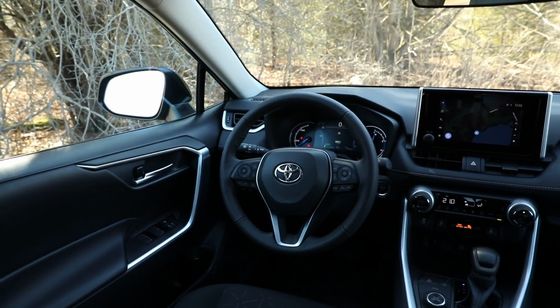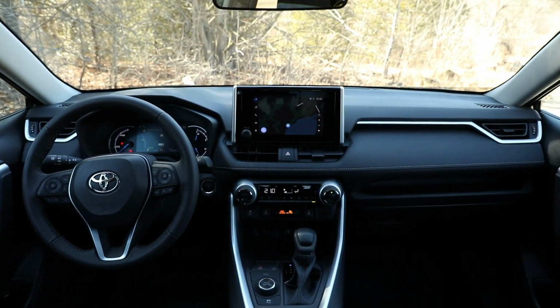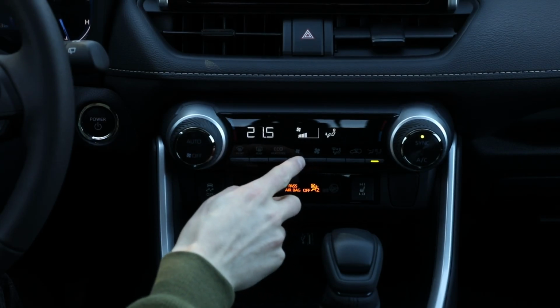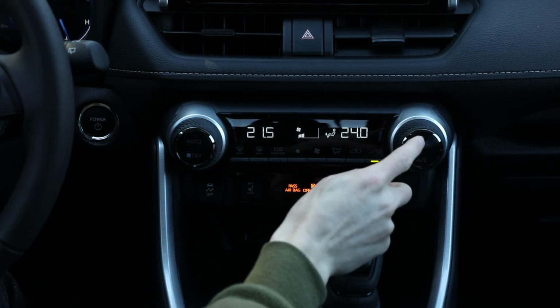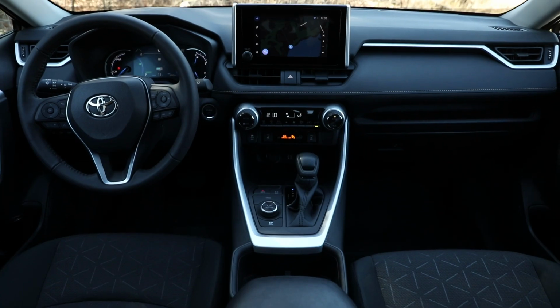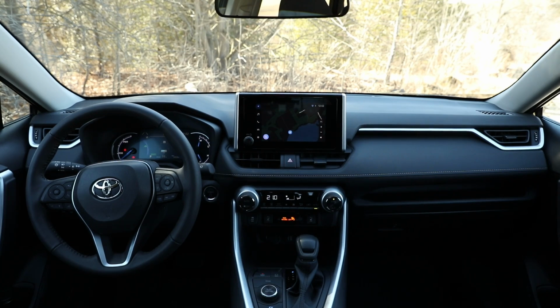Now, the other thing you notice inside the RAV4 is that the interior is kind of boring. It's utilitarian. It's very functional. Just like the Mazda, I give high grades for how it works. I can adjust the HVAC, I can adjust my seat, I can adjust the radio. All the common functions are super duper easy in the RAV4. So for that, I give it super high marks, just like the CX-50. However, unlike the CX-50, it's boring. And that's okay, because boring and functional are two words that I'm fine with pairing.